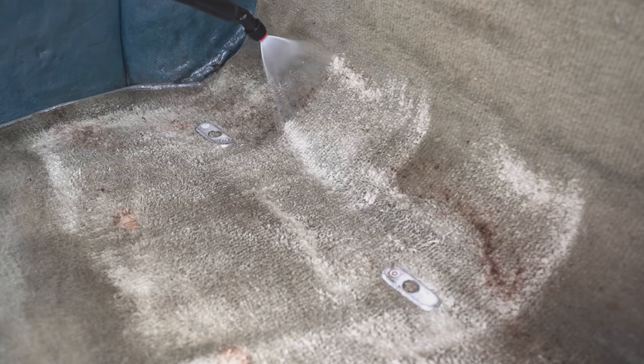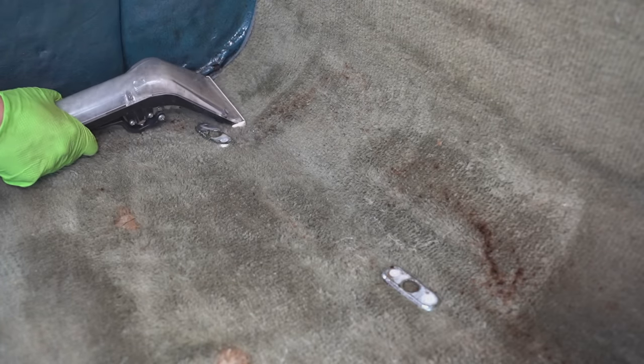Now it's time to clean the carpets, and I have to tell you guys, for how old this carpet is and it being unknown how long these stains have actually been in it, a lot of them actually came out and it was very satisfying.